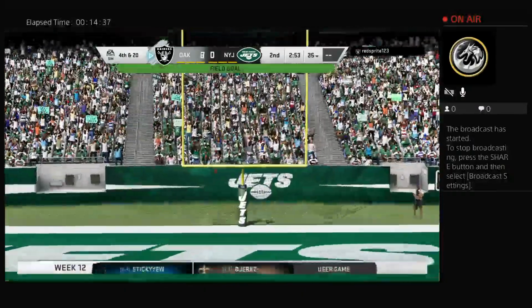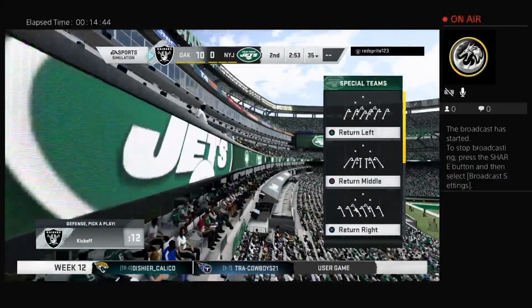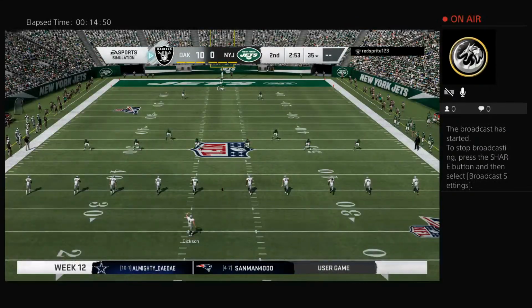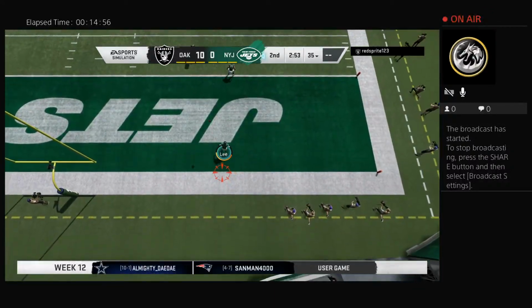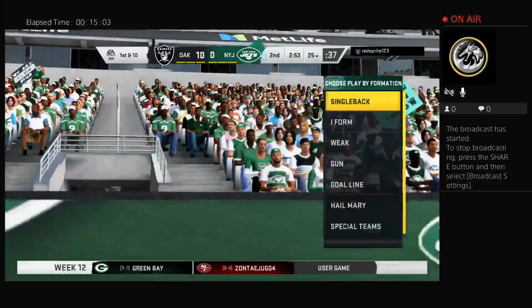Big-time sack. So he splits the uprights, and has to be a nice feeling. Right when it left his foot, knew it was good. Yeah, just like a good three-point shooter in basketball, right? Release the ball, fall back on defense without even looking. You know it's going in the hoop. Out is the kickoff unit as they run up and send this one away. And that'll carry over the back line of the end zone for a touchback.